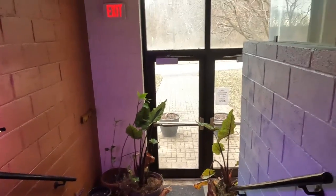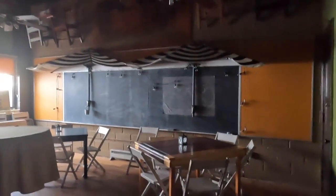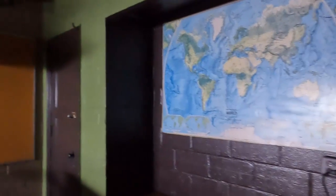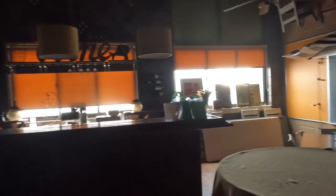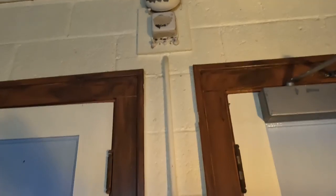And back to the center, that leads to the original front door of the school. They did install an elevator in case anybody needed it. And girls' water closet, sometimes known as a bathroom. And a little dark in here, but you can see the original blackboard, a map kids will learn on. Another bar area up here, good for a party. High up on the wall is the original school bell.